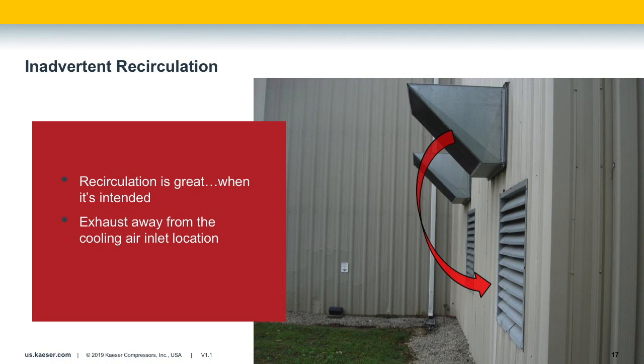We've established that compressed air equipment generally draws cooling air in from its immediate surroundings. This can be a problem if some equipment exhausts towards the inlet of some other equipment. This is referred to as inadvertent recirculation, and it's where the cooling airflow of one machine is accidentally ingested by another machine or the same machine, negatively affecting the temperature balance unintentionally. This was the case in the cardboard duct example we saw earlier, as well as the picture above where the exhaust ducts were dumping warm air directly into the inlet louvers.